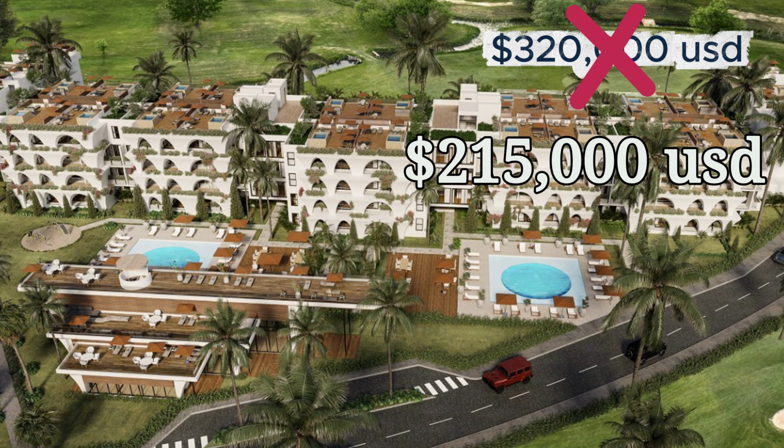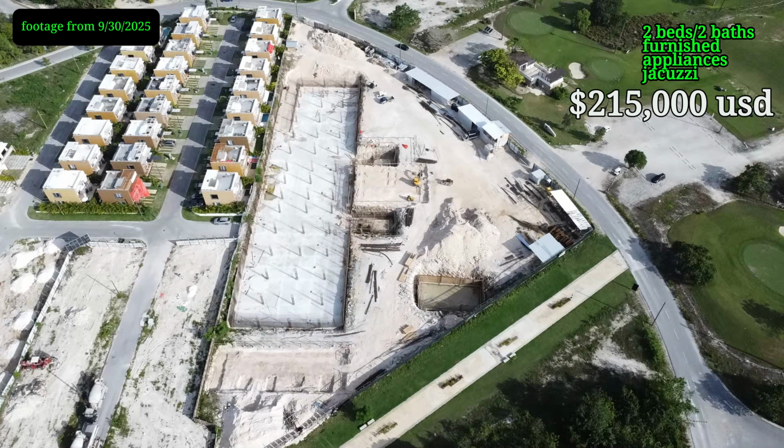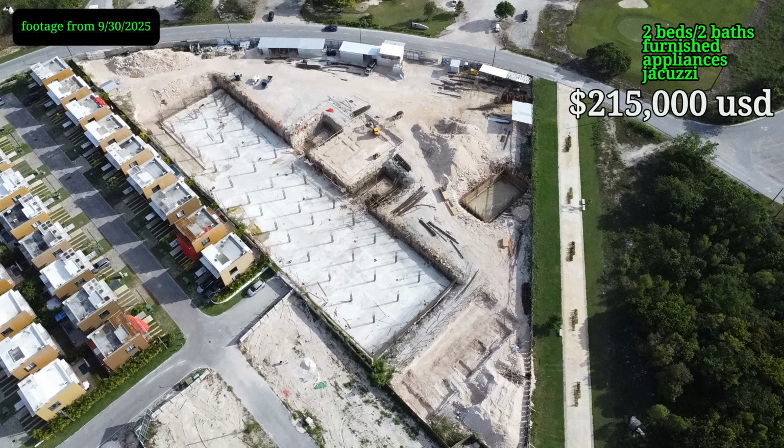And opportunities like this don't wait. Now is not the time to think about it. This is the time to act. At just $215,000, this penthouse is a once-in-a-lifetime deal.